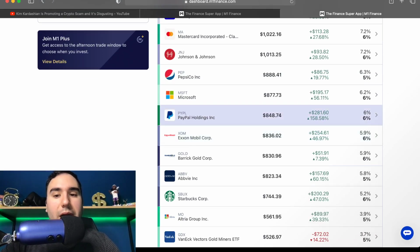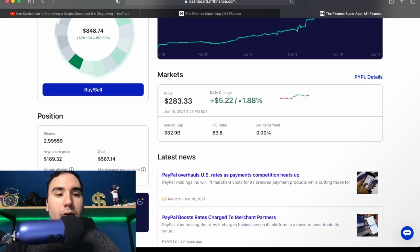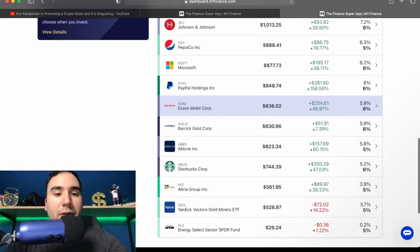And look at PayPal, guys. We're up $281 on PayPal in this account. And for a $900, $800 investment, that's a pretty good return. In this account, our average cost is about $189, as you guys can see in the bottom left of the screen right here. So I'm happy with PayPal.